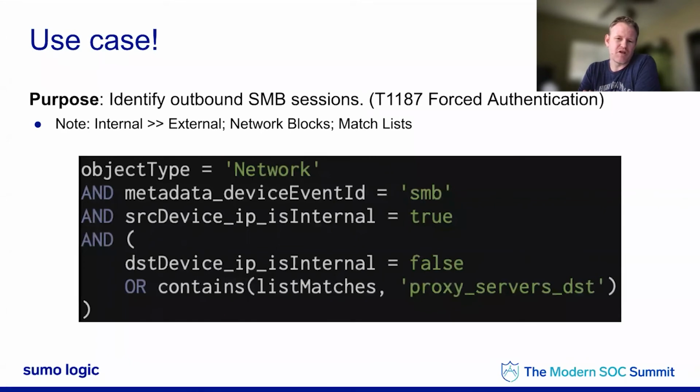SMB, the Server Message Block protocol, is typically used for workgroup and internal enterprise communications, file server access, and similar things. It's very unusual that an enterprise system would connect out to the internet to access something over SMB. If we see any form of connection out to an SMB using a network session, that's highly suspicious, and it could indicate a forced authentication attack or something similar.